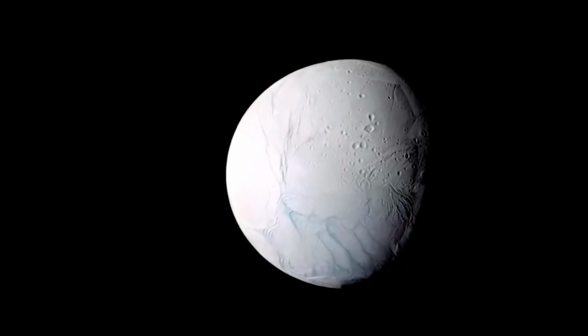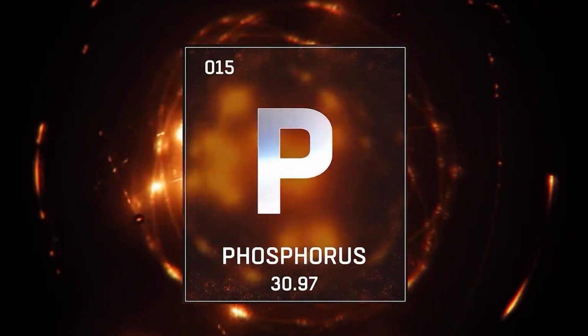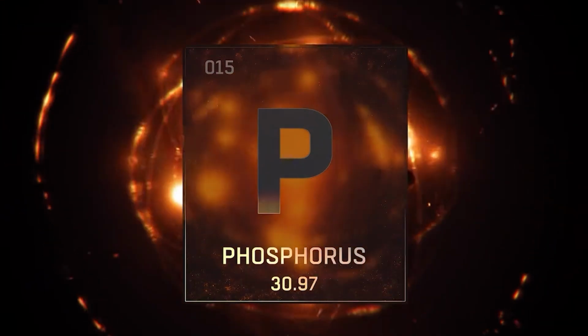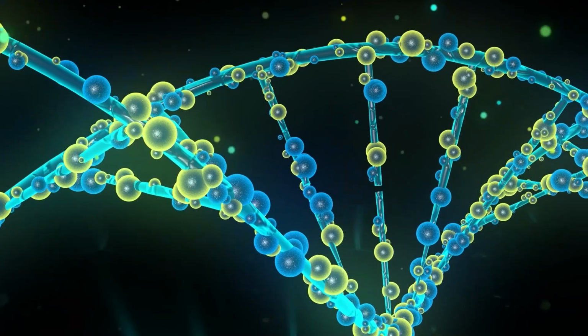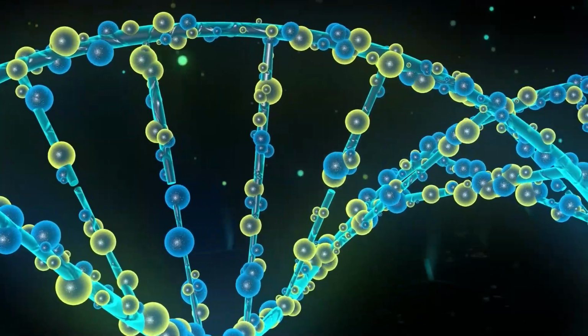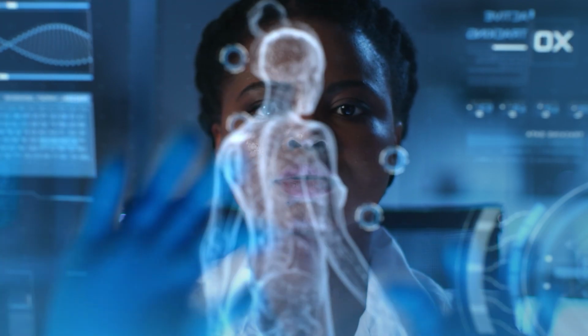However, there was one key element missing from the list of ingredients to claim a possibility of habitability. And that key ingredient was phosphorus. Although it is the least abundant of all the essential elements necessary for biological processes, it plays a critical role in paving the way for life to thrive.